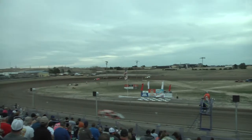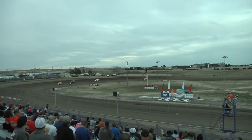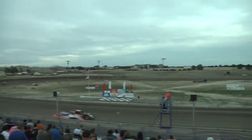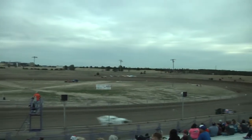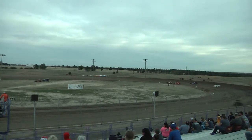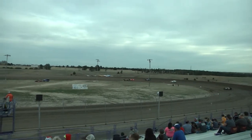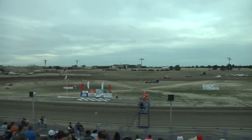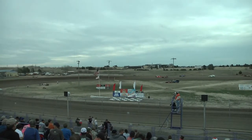Checkered flag, Tyler Watts going to be your winner. And Walt drives it to the bottom, trying to make it work. And at the stripe, I think Peck got him. Peck got him by a bumper, I think. Then it'll be Walt, Clemeno, and Colton Vogel, your winner, 77W Tyler Watts.